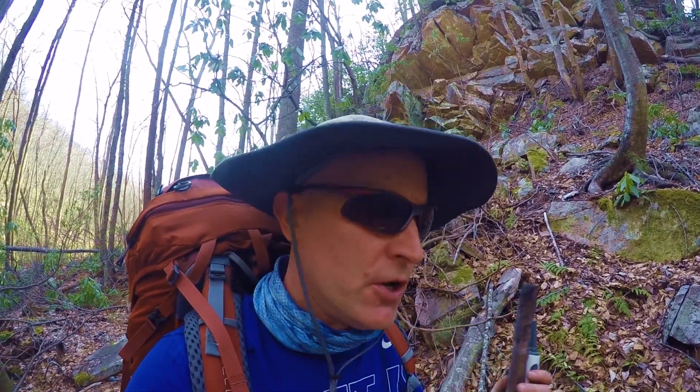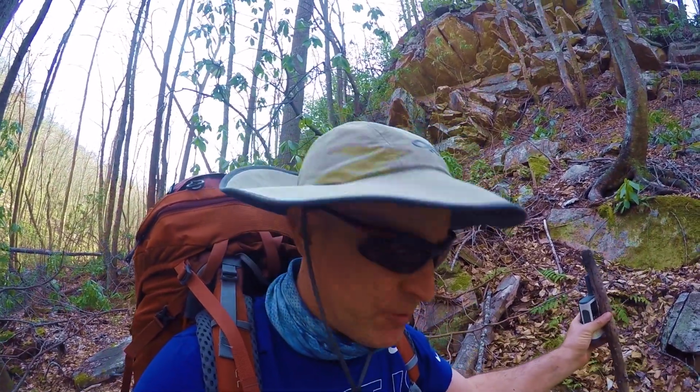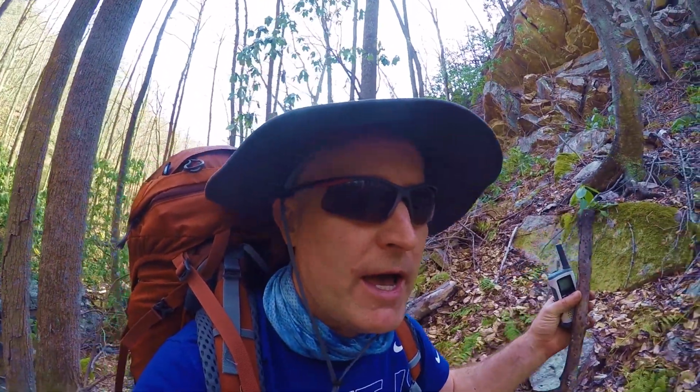Although I'm hiking ahead of Bone Crusher, we are staying in contact with the radios, just in case she needs me or I need her. And the only reason I'm separated at this point is just so I can scout ahead for adequate campsites. And of course, behind me, these cliffs are redonkulous.